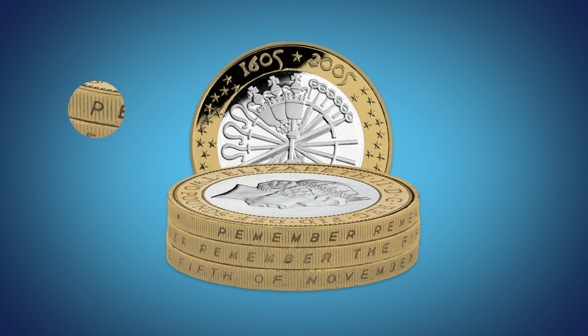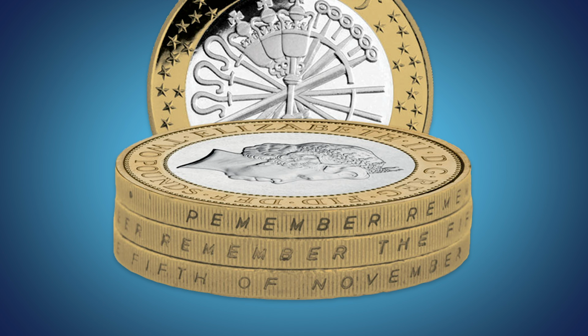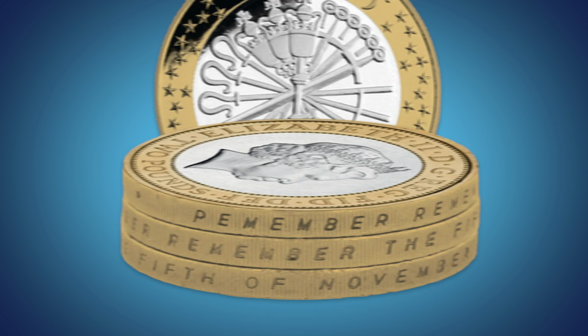Sadly for collectors, this is not an error, but has been explained by the Royal Mint due to the downstroke of the R coinciding with the milling around the edge of the coin. As the coin has worn over time, the letter has become less defined. So unfortunately, this doesn't mean that any markup in price for the supposed error is justified, although it does make the coin more interesting for collectors.